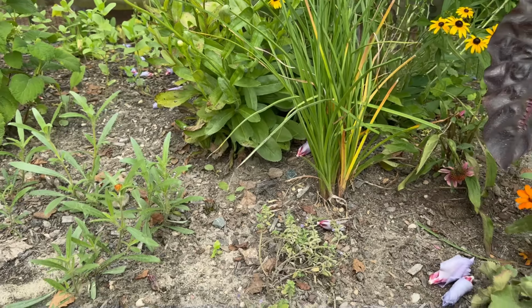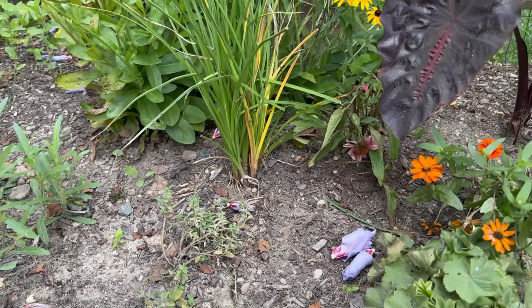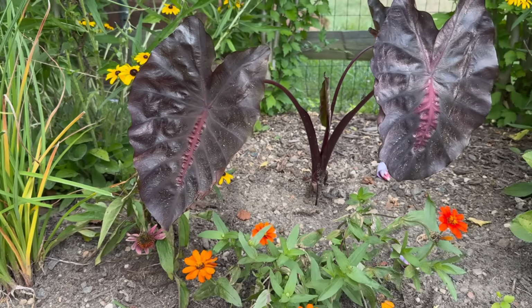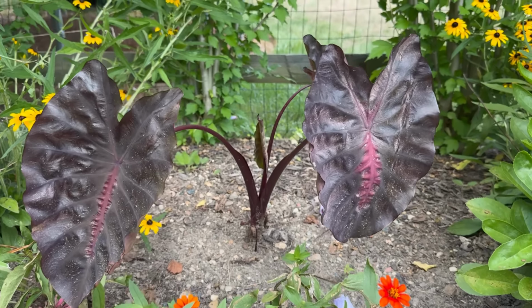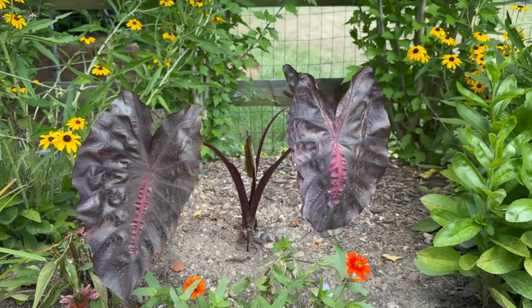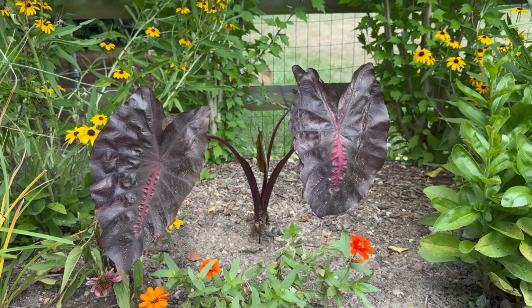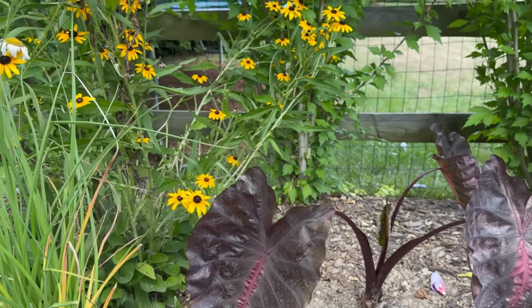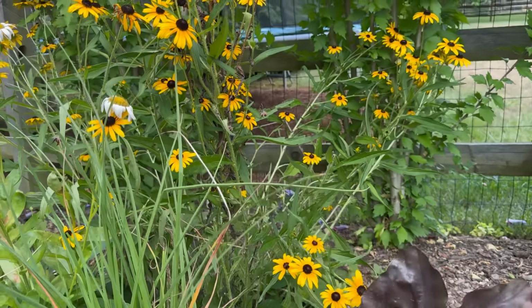A struggling catmint that I had transplanted. I'm hoping next year is a better year for that. And then my redemption elephant ear that is not very big. I'm hoping these get a lot bigger next year. I'm going to try overwintering them in the ground as they are rated down to a zone 7B.